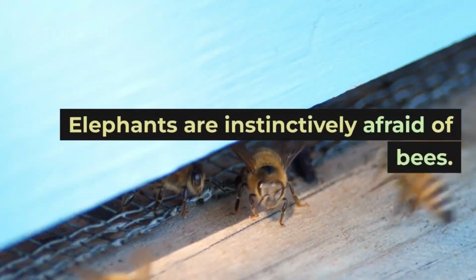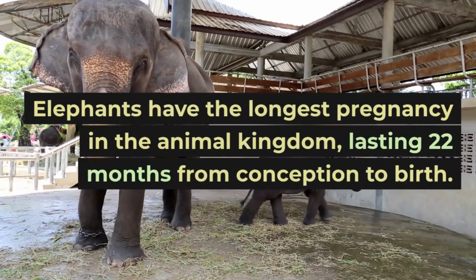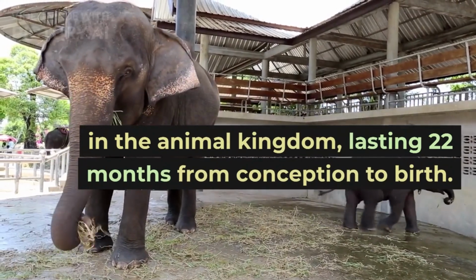Elephants are instinctively afraid of bees. Elephants have the longest pregnancy in the animal kingdom, lasting 22 months from conception to birth.